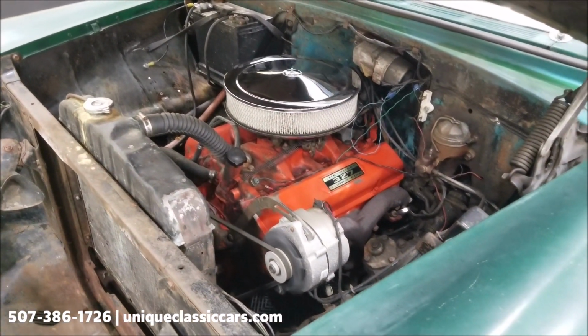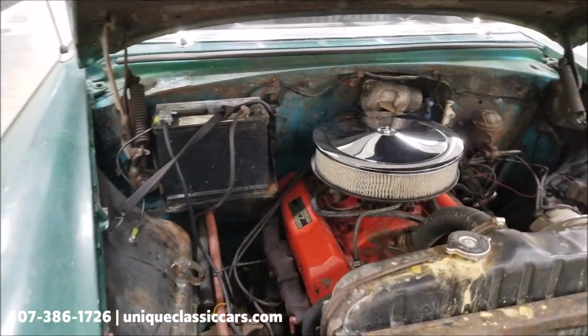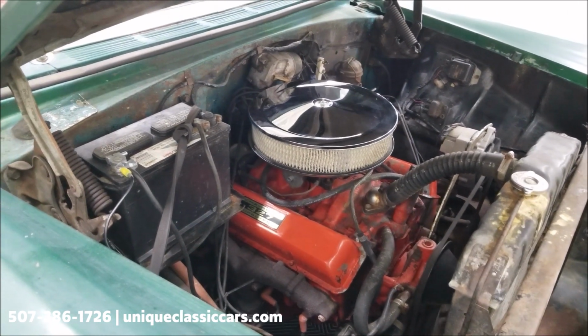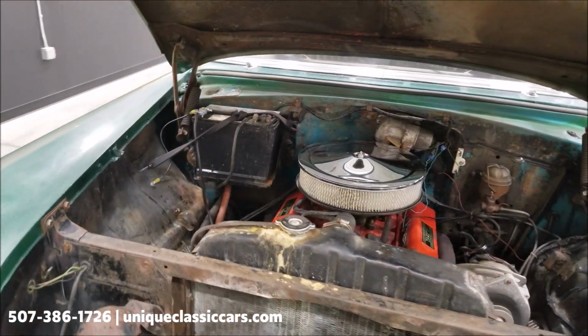There's that 327. I have a touch of an exhaust leak there. Sounds like on this side of the manifold. Once again, it's kind of one of those, drive it the way you see it, or take her to the next level.